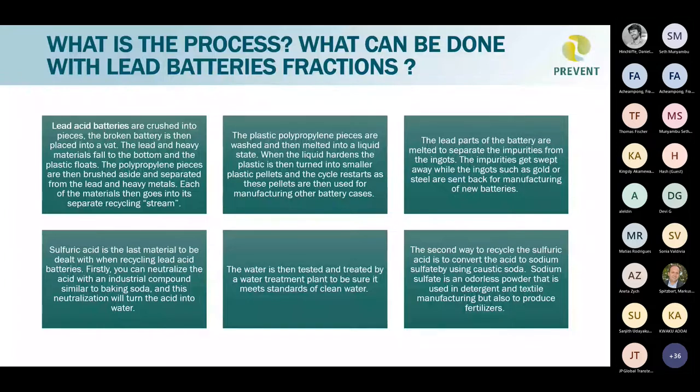And also, in general, people are doing like in Europe for the battery recycling facilities. They are very well controlled by the environmental agency. So emissions, gaseous emissions, aqueous emissions, everything is controlled. And with the sulfuric acid, you can also convert it to make other products: detergent, textile manufacturing, and also fertilizer.